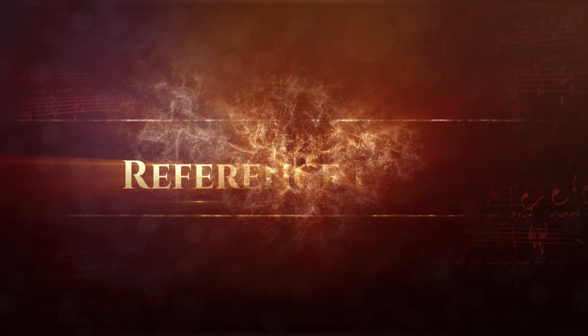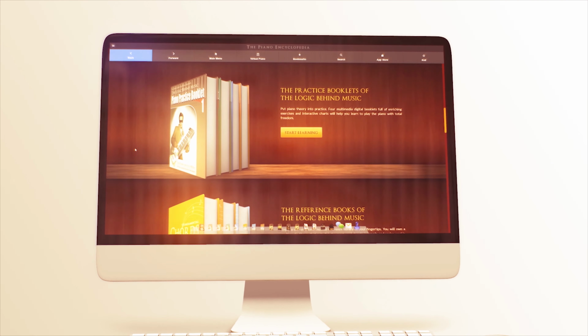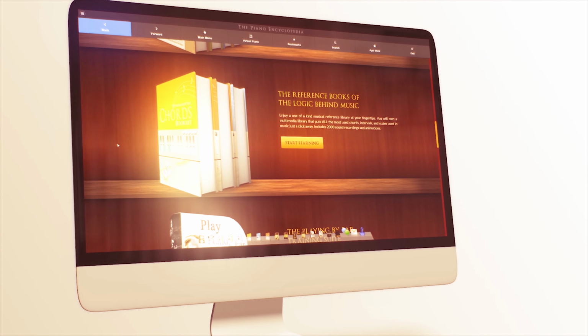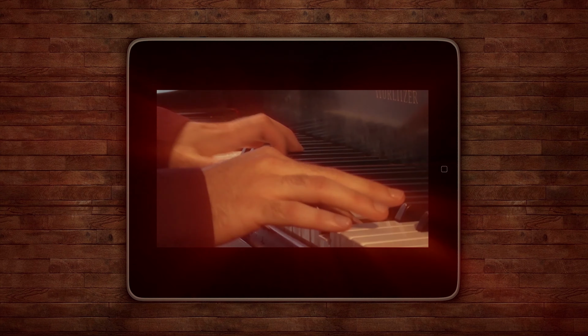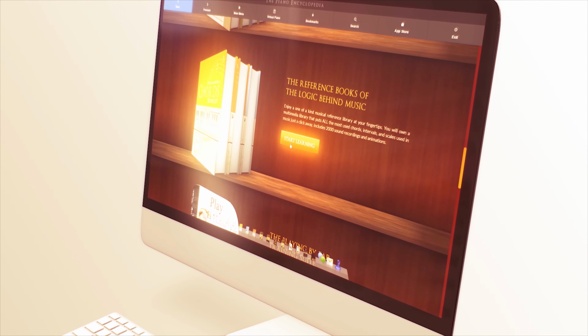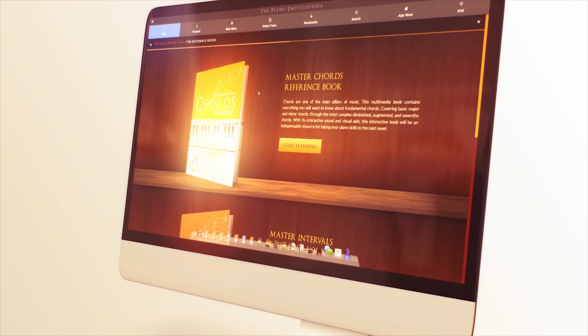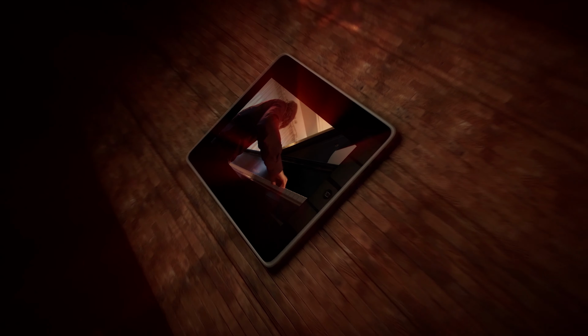The Piano Encyclopedia presents the Reference Books, a one-of-a-kind musical reference library that puts all the fundamental chords, intervals, and scales used in music at your fingertips. The 3,000 sound recordings and animations included in the interactive library will serve as essential aids to your learning.